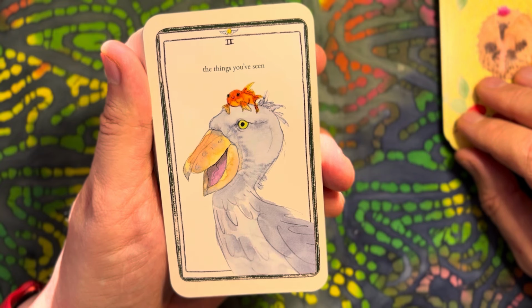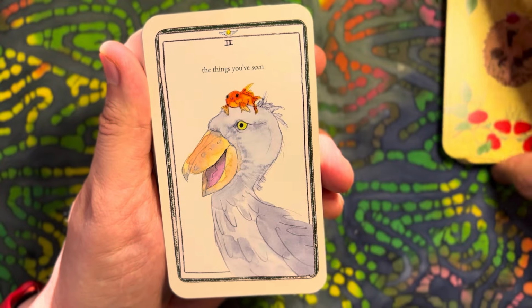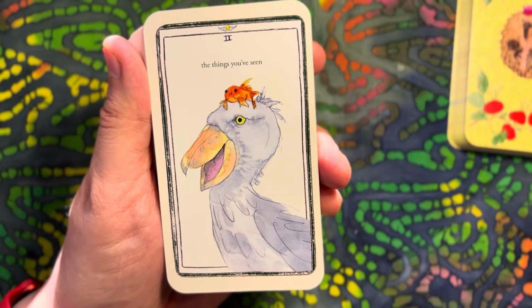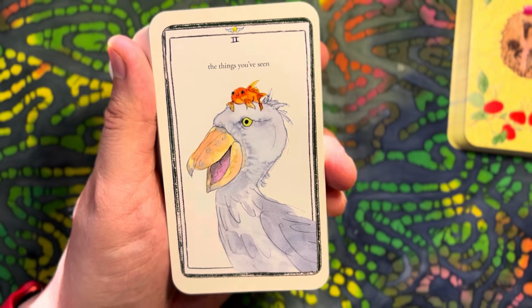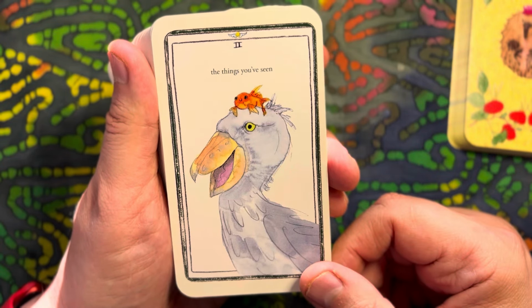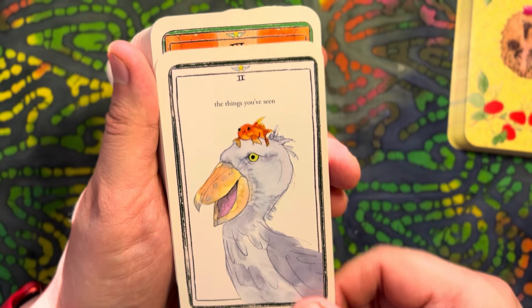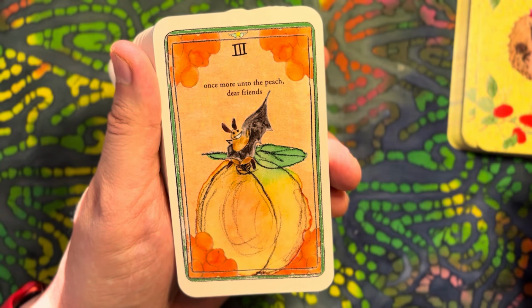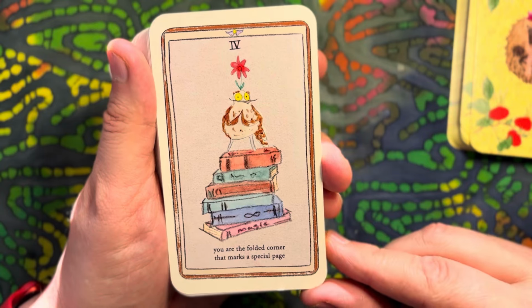So again, there is a balance happening here, but for me, trying to link this to RWS, which is the basis of this deck, this is why it's a little bit challenging for me as a tarot. It is a tarot because of its structure, but the 3, Once More Unto the Peach, Dear Friends. I do love it, I really do.